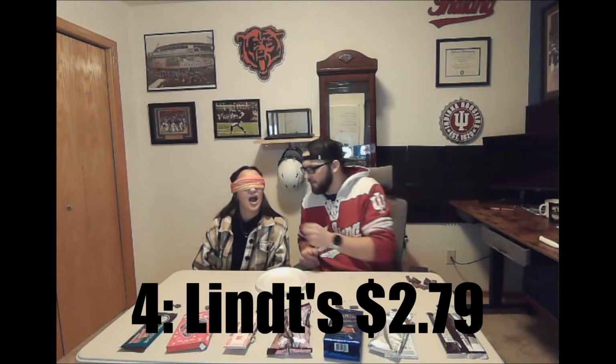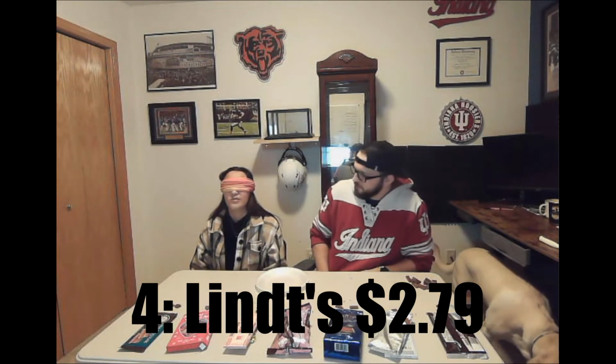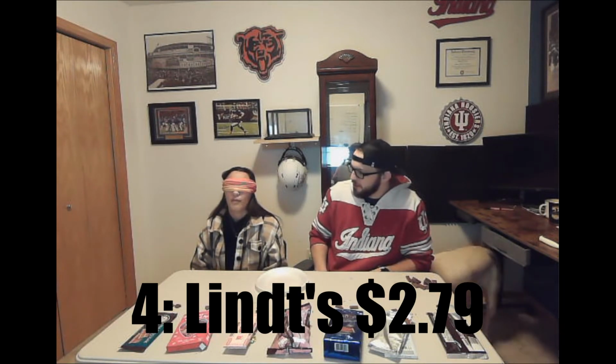Are you ready? Thinking, what are you thinking? I think this is one of the more expensive ones because it's creamy once you let it sit in your mouth, but it has that hard texture when you bite it. It has a stronger cocoa taste, almost like caramel, even though they're milk chocolate. I think that one was the Ghirardelli.